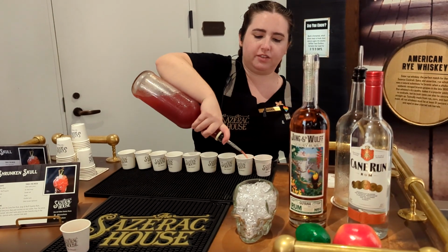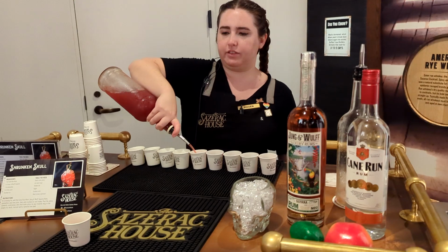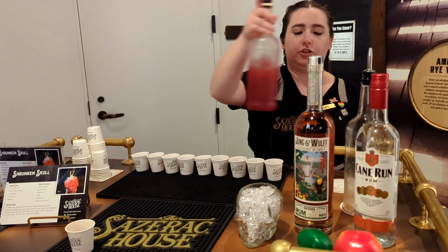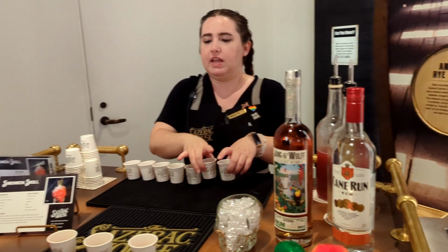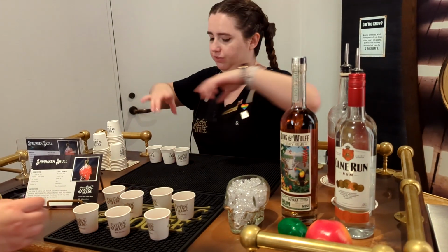The recipe comes to us from the Mai Kai restaurant out in Fort Lauderdale, Florida. The Mai Kai is the longest running authentic Polynesian restaurant in the country, as well as having the longest running authentic Polynesian cultural show in the country. So for this recipe, we use Young and Wolf Guyanese rum, Cane Run Puerto Rican rum, true grenadine, and fresh lime juice.